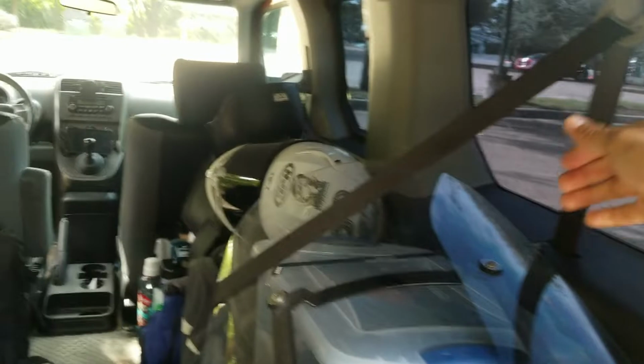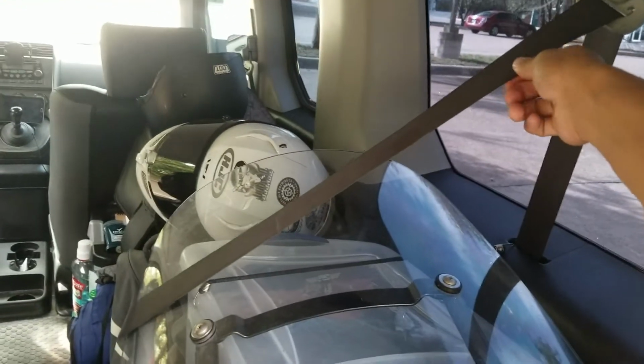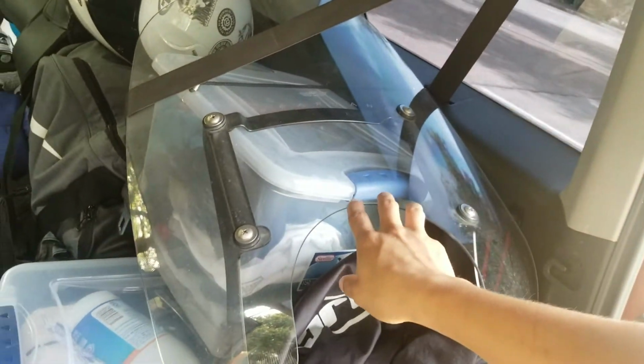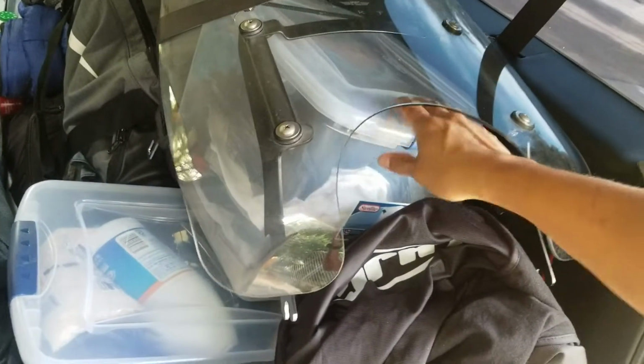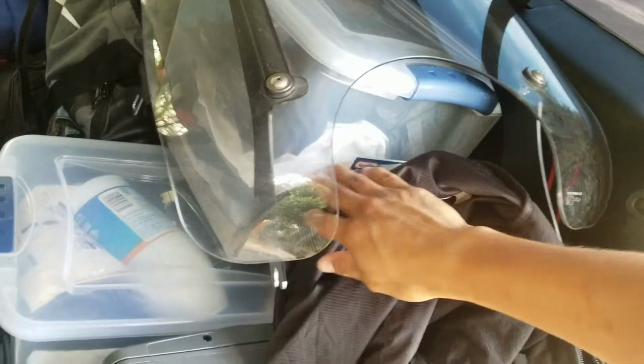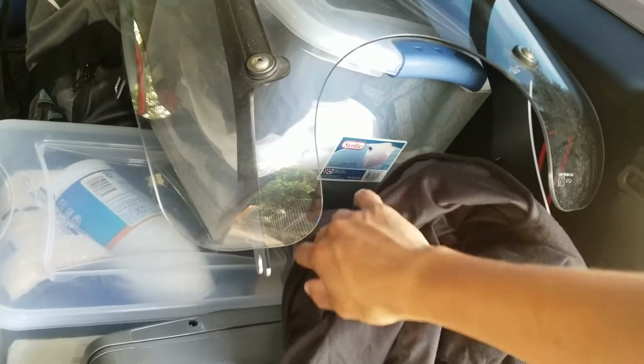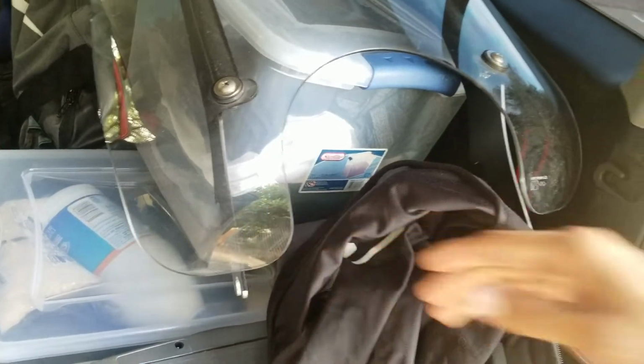Up here, everybody knows how the seat belts, whenever you extend them all the way and then they retract, they get locked. So I use this seat belt to hold my motorcycle windshield on top of my bin that I keep my clothes in. This is the majority of all socks, underwear, and t-shirts, gym shorts. That's basically, this whole tub is full of that. And that's pretty much all I need, is one tub full of that stuff.